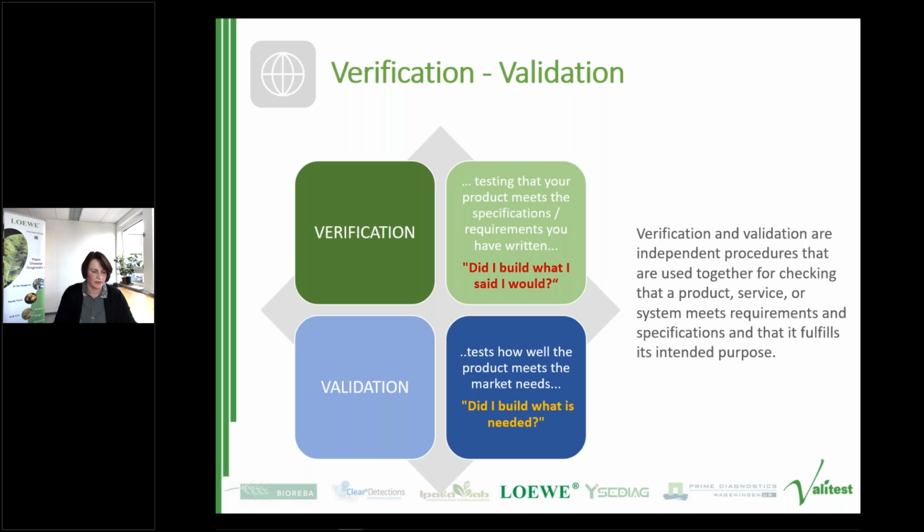Okay. In plant health, most companies do have a certified quality management system according to ISO 9001, but they also have a strong focus already on the demands and requirements for quality control and validation.